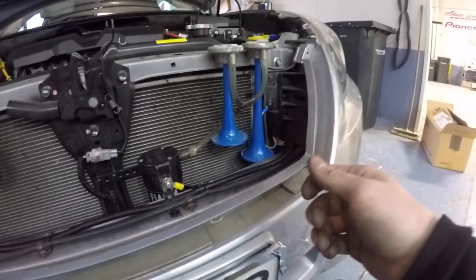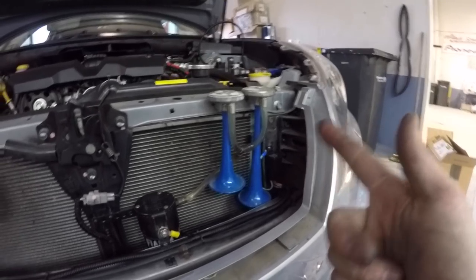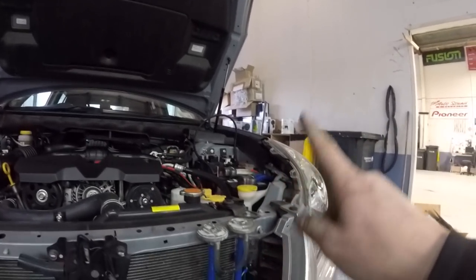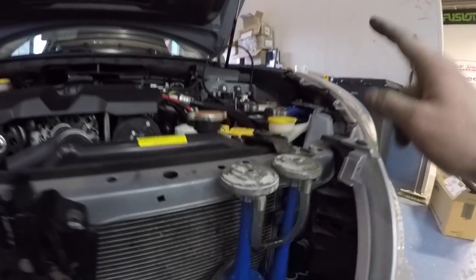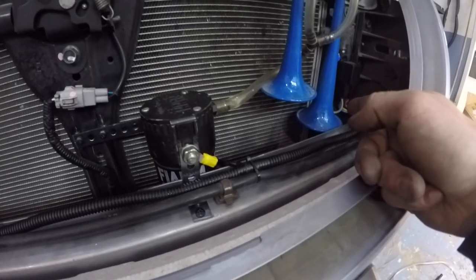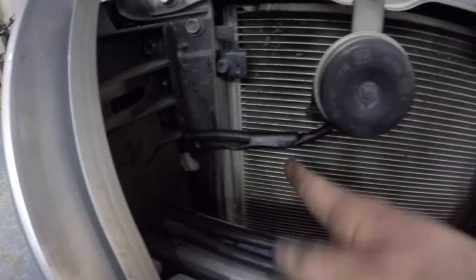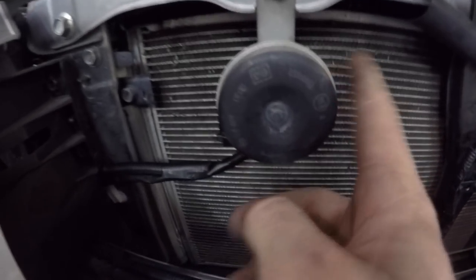Basically, it's got an earth, which is this one here. It's got a wire which is going to go up to permanent. That's the one thing I haven't done. It's going to go to a permanent power supply up there somewhere with a fuse. And then it's got a triggered output which goes to this, ducks out of here and goes down to the underside. And then it's got a wire which goes in this conduit all the way across and attaches onto the factory horn wire here.